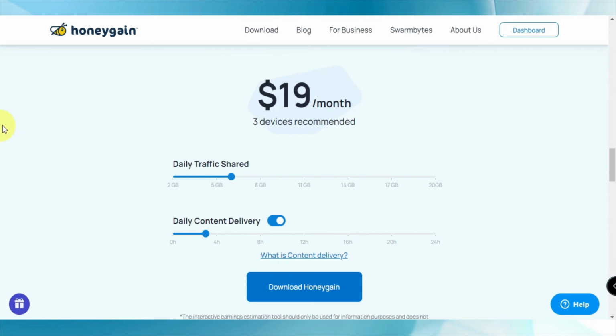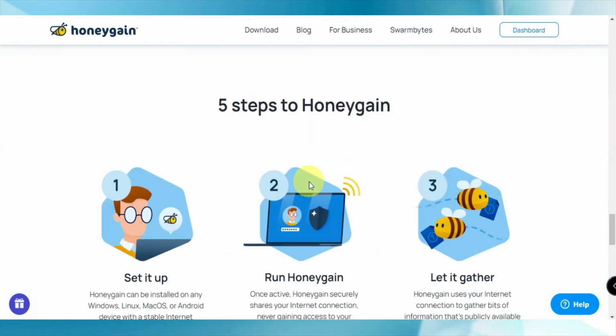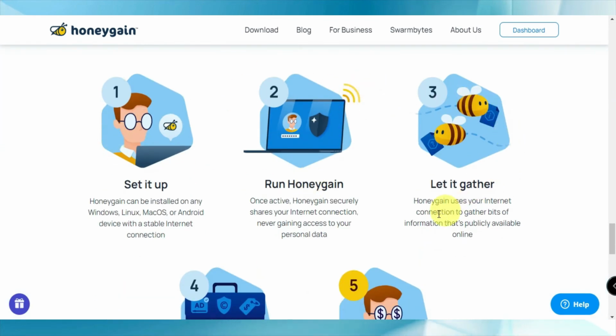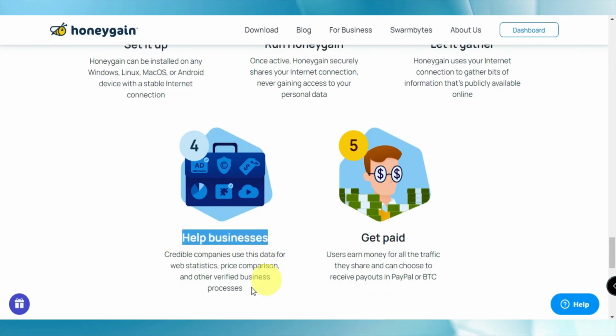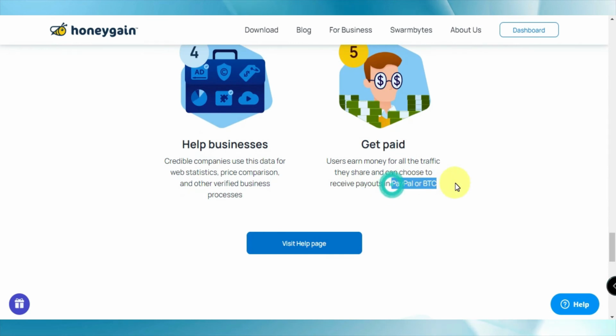Below, you can see how Honeygain.com works, and long story short, it makes the internet more available to other users out there. In turn, you get paid by that. Here, you can see the step-by-step process. So you first set this up by installing and running Honeygain. The app will collect data using your internet. Data will help other businesses in the process. Finally, you get paid. You do so through PayPal, and for several of you who like cryptocurrency, it's available.